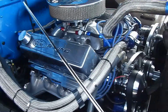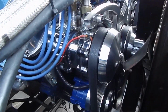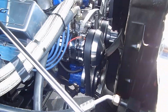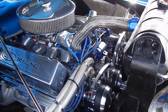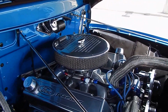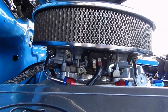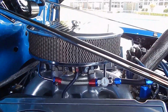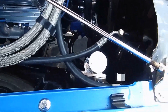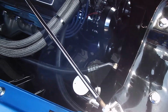He has updated to a modern style AC compressor with 134. It has a modern style power steering pump on it. Again, serpentine belt drive system. Polished billet air filter. The carburetor is a Holley. Dual feed. There's a polished power steering reservoir right there.